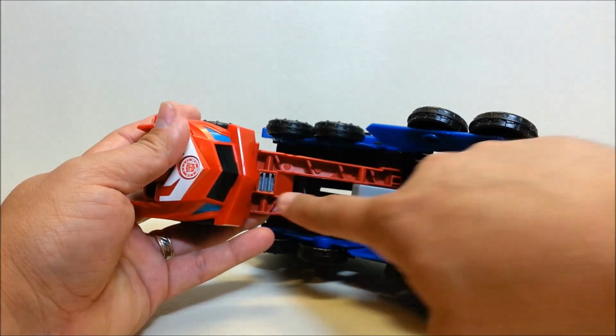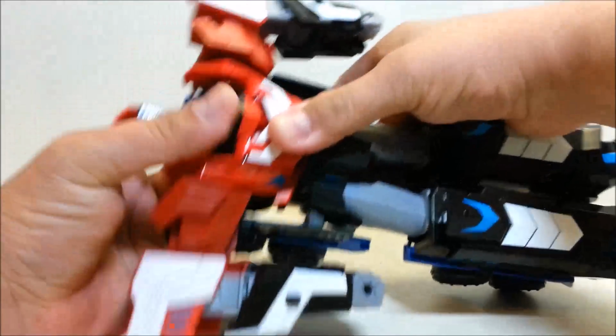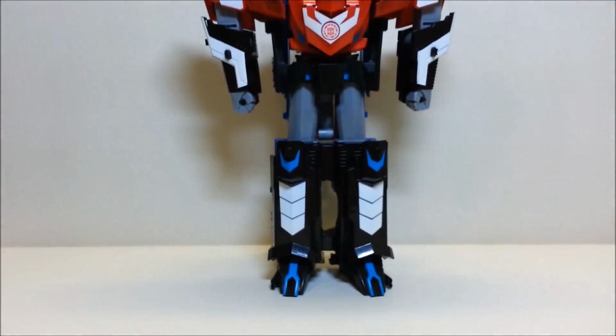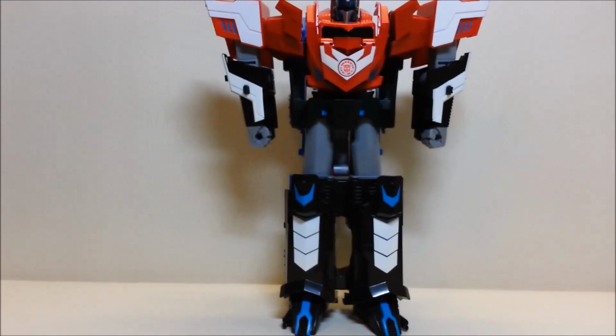And this guy's going to tab in. It's kind of hard to show, but there's a tab there, there's a slot there. So those guys are going to slot together right there. Tab that into place, push down on the hood to reveal the face, and stand them up, and that's pretty much it. There is Mega Optimus Prime in robot mode, and this guy is not going to fit in camera. He is humongous, and I love him.